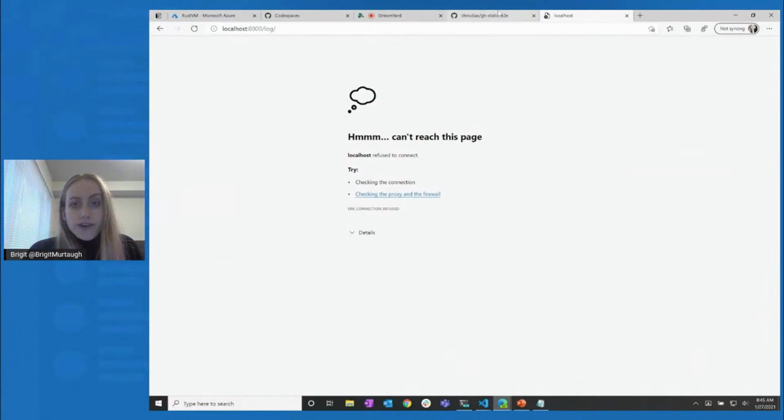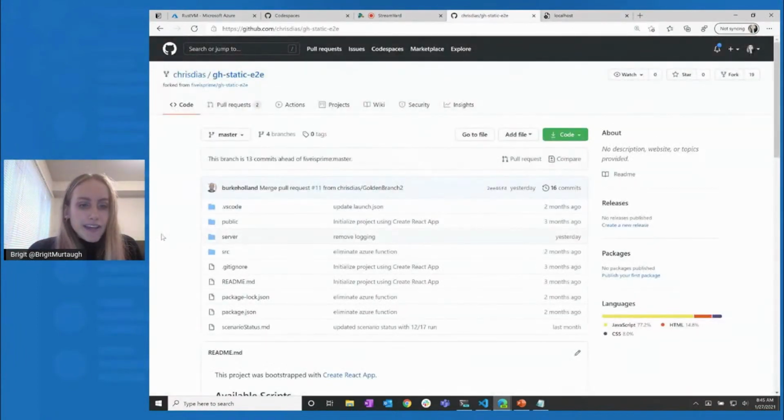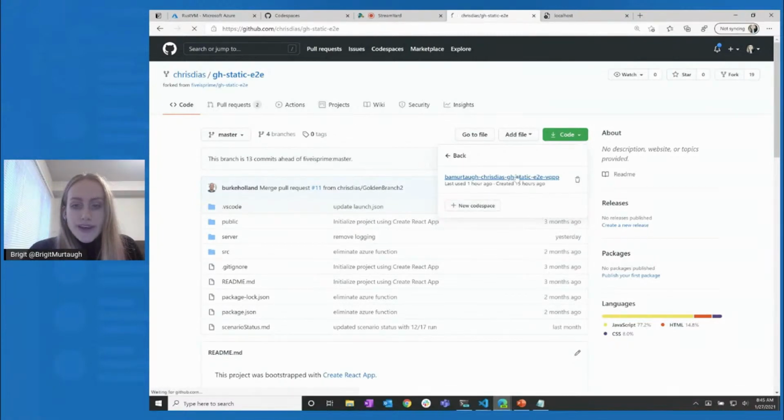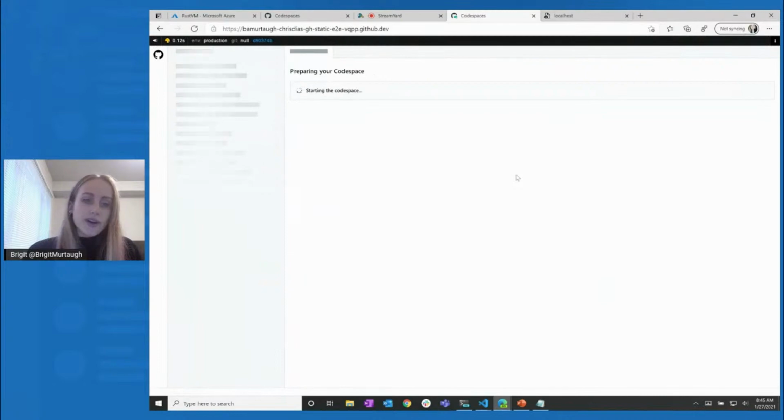So I'm going to go over to the browser. And here I have a nice app or repo in the browser. And click the drop-down menu here and say open with code spaces. I already have a code space here, so we're going to open it and see what it looks like. And once it loads, we're going to see that it looks pretty similar to our local VS Code. It's going to be the environment we already know and love, which is super nice.